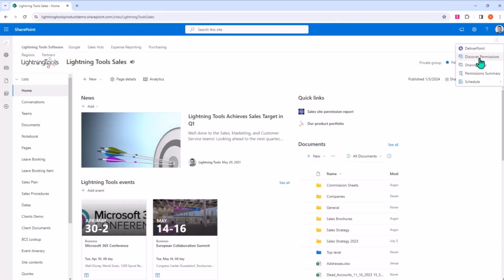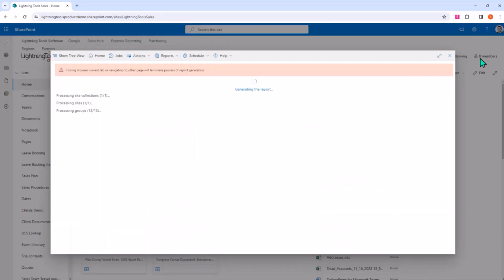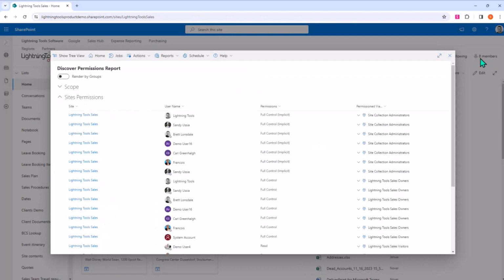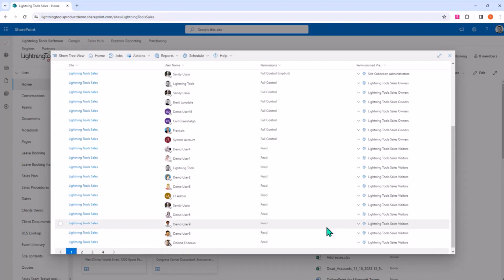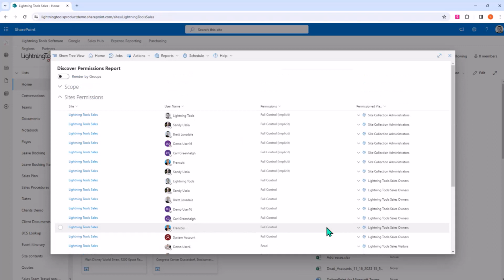So if we hit the discover permissions, for example, this is generating a real-time report. And what you'll notice in here is we've got a list of all the different people that have access to this site. So there's 4 pages of people with access to this site, not just the 8 or 9 members that you saw illustrated here in the top right hand corner. So we've got a lot of people that are permissioned. We can see the permission level that they're assigned. So there's quite a few users with full control, so they may be over permissioned.